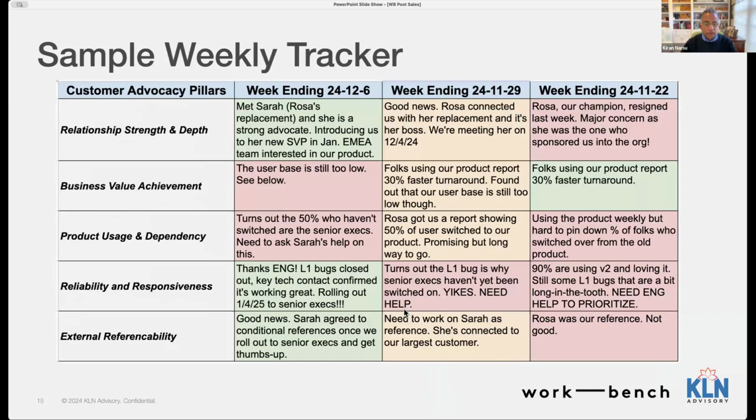Another thing that I think is really important is setting up a weekly cadence with CS and the sellers, and ideally engineering or product or both, so that you can track how you're doing with each customer consistently with your advocacy pillars. And here's an example, and I just made this up.